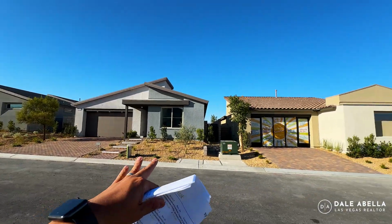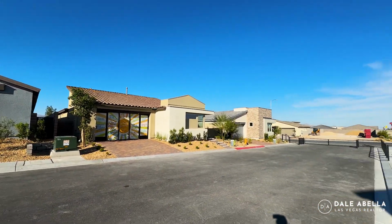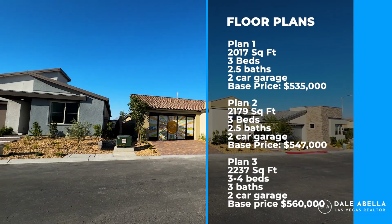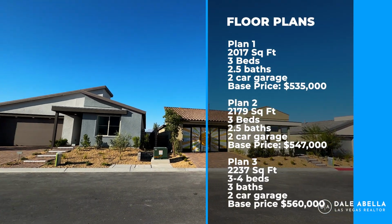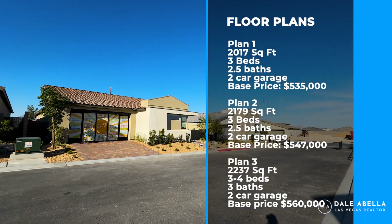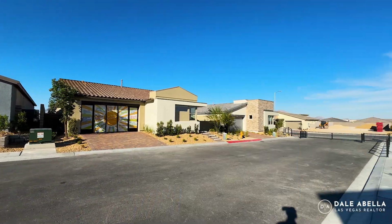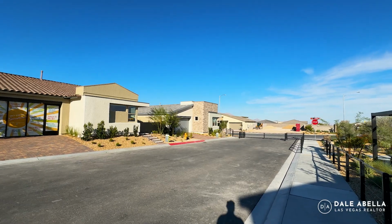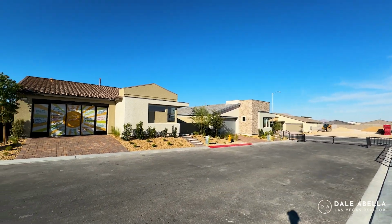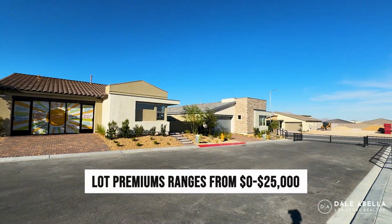But yeah, these floor plans for Arrow Peak just recently came out, so I will have the floor plans on the screen for you guys. You've got 3 different floor plans, all ranging from 2,017 square feet all the way up to 2,337 square feet. Very similar in size, guys. The base prices range from $535,000 all the way up to $560,000. Remember, when you hear the base price, you also have to add in the lot premium and the upgrades if you want a more accurate total. The lot premiums here range from about $0 to $25,000 depending on the lot.